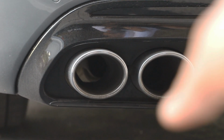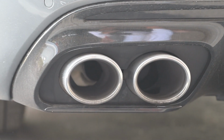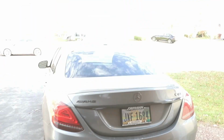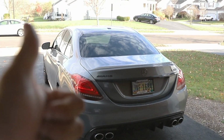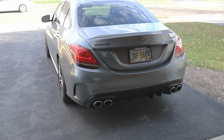And then right here, yeah. These are both fake tips. Same thing on the other side. These are fake exhaust tips, unfortunately. However, if it makes you feel any better, because it makes me feel any better, the C63 also has fake exhaust tips. So yeah, that's just a Mercedes thing.